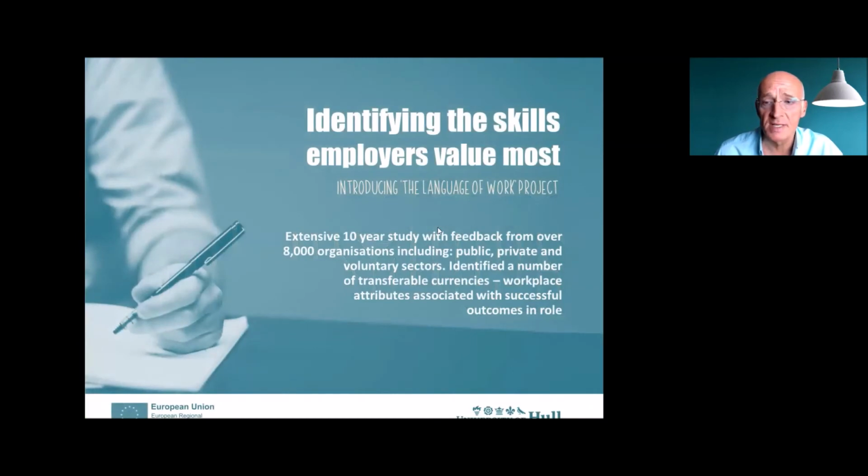And driven by this desire to isolate the skills most valued by employers today, we secured funding from the Knowledge Transfer Project and set sail on a longitudinal 10-year investigation into the skills organisations most want from their people, the skills which they associated with successful outcomes at work.